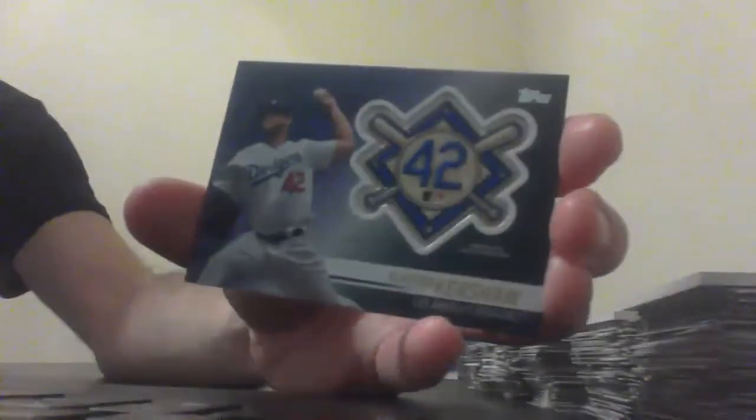And for the Jackie Robinson patch, we have Clayton Kershaw for the LA Dodgers and DNS Hobby Fever. All right, be right back. Just got to plug this in.